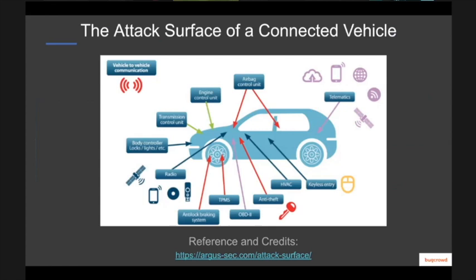And here's a graph. I was able to grab this one from Argus Security. As you can see, this is a more detailed attack surface of a connected vehicle. So you have the radio, the TCU, the transmission control unit, the ECU or engine control unit, the vehicle-to-vehicle communication, body controller, locks, lights, etc. OBD2, basically, these are the most common as well. So it's more detailed. Then we'll head on to the next slide.